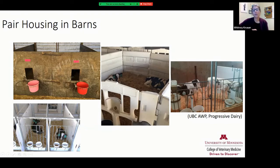But those can really easily be modified. So, pull out that middle divider and you form your pair. That's kind of this picture at the top with the wood. I'm not a big fan of wood from a disease control standpoint, but this was a really old 3-sided curtain barn in Minnesota, and they've been pair housing for 9 years, I think.